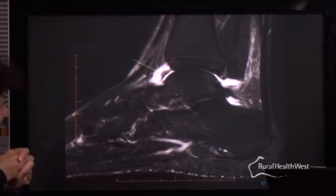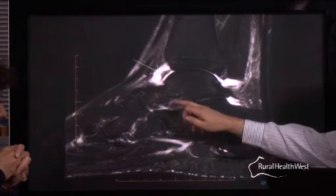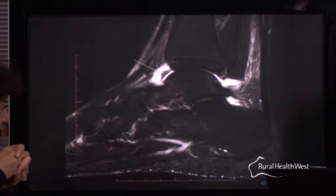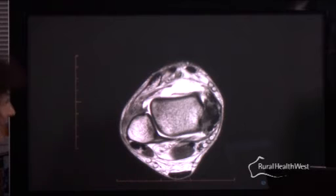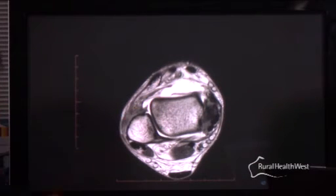Okay. So this is a sagittal reformatted view on MR. There's a lot of fluid in the ankle joint, and that's consistent with the hemarthrosis, and that's consistent with those plain X-ray findings which we saw. Again, you can see that's an axial section, and again, there's quite a lot of fluid in the ankle joint. Right, so this is the fluid here? The fluid there, the white, yes.